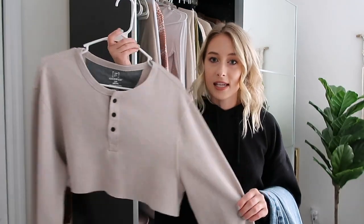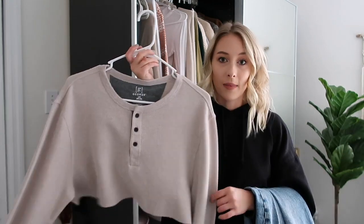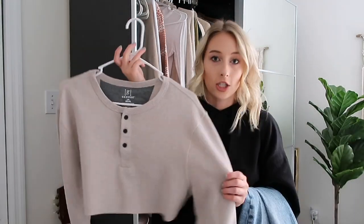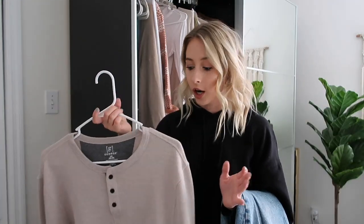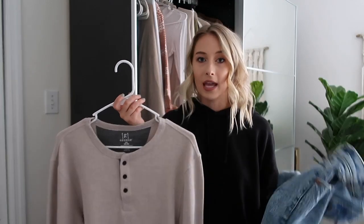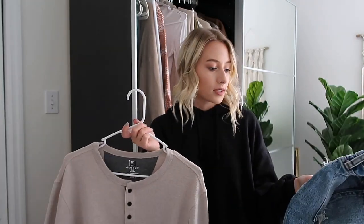And then this is an upcycled thermal top that was made by one of my friends, so I really want to show her some love and support, and I think this is just super cute and cozy for fall anyway. So I really think this would be a great outfit to shoot in for a pretty casual look with some Converse or Doc Martens.